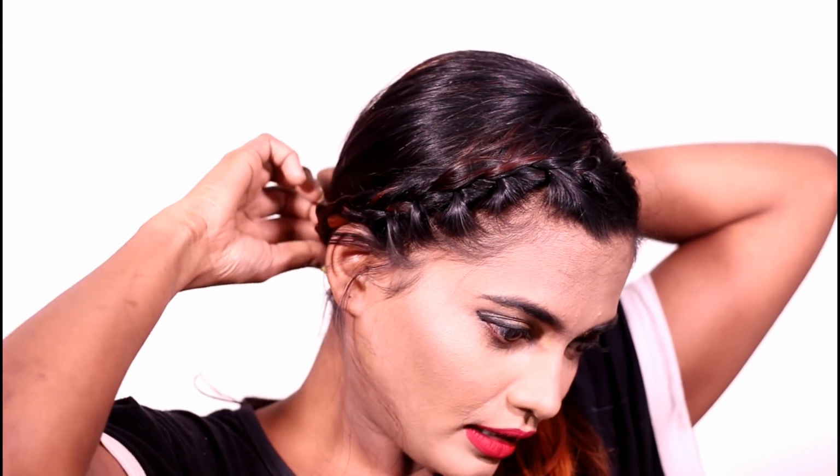And as you go to the end, make sure that you are braiding it a little loose and not very tight. Okay, so just braid it a little looser and then take it here behind and clip it.